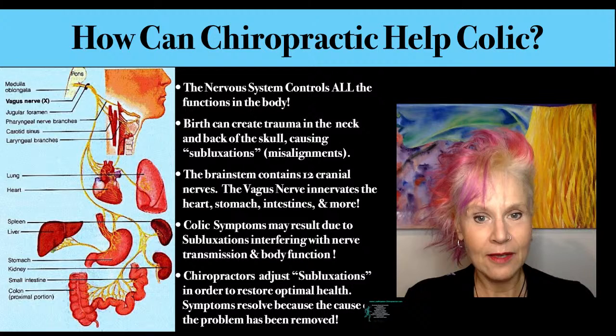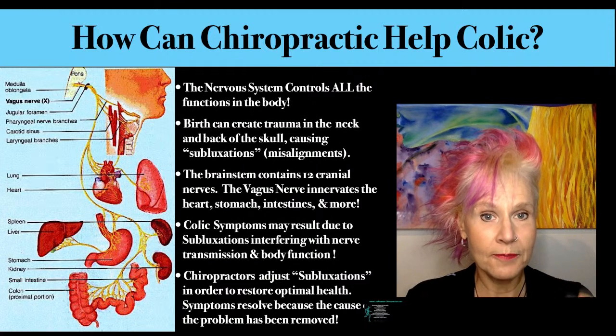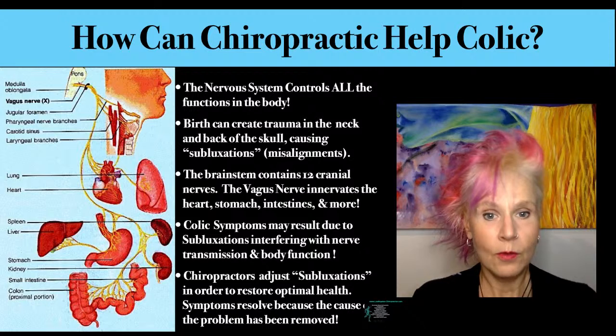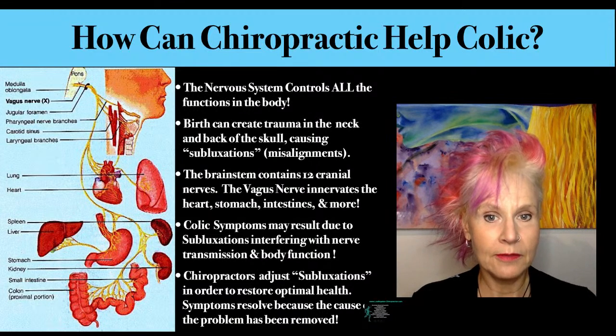Everything is calmed down, everything is functioning, there's no irritation, there's no restriction, and what do you know? The baby does not have colic symptoms anymore when this occurs. And it can happen in a very, very short period of time.